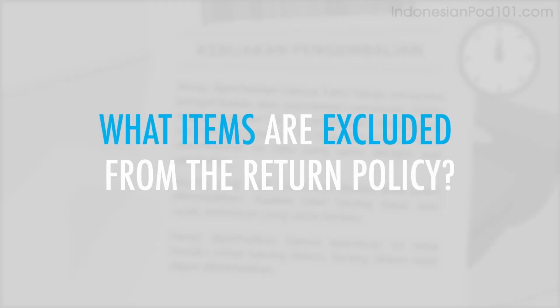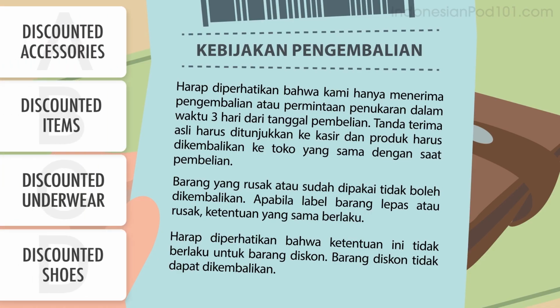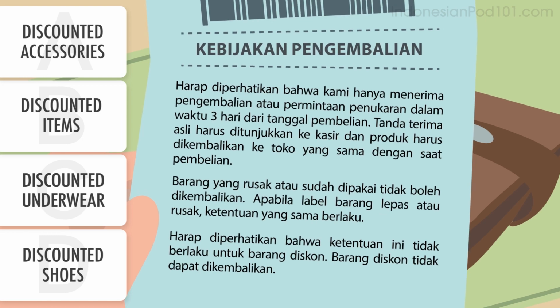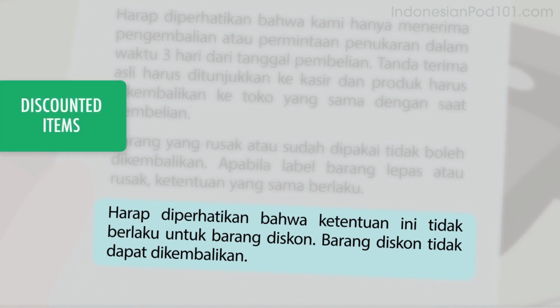What items are excluded from the return policy? The sentence means, please note that this policy does not apply to discounted items. Discounted items are non-returnable. Harap diperhatikan bahwa ketentuan ini tidak berlaku untuk barang diskon. Barang diskon tidak dapat dikembalikan.